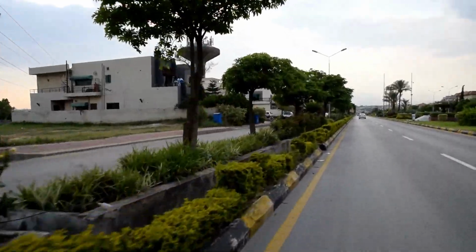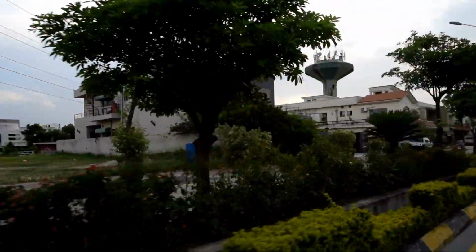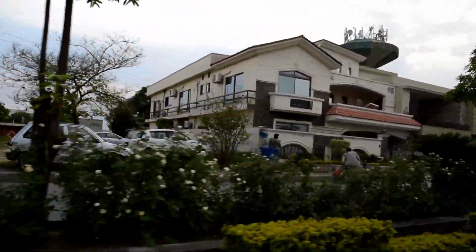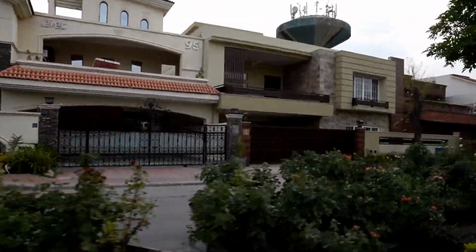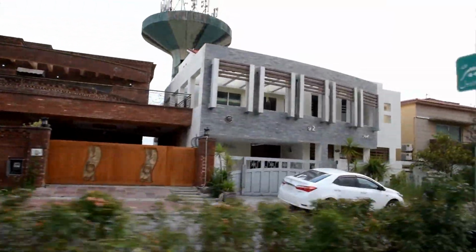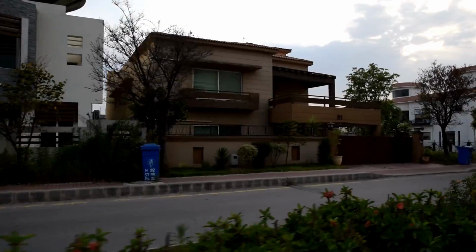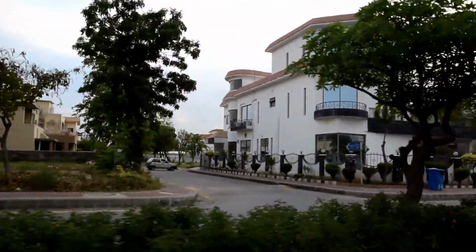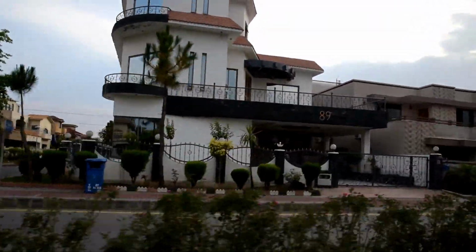As I keep on saying, look how clean everything is. The roads are clean, the streets are clean, the grass is cut, the plants are cut, the houses are clean, everything is tip top painted up. Nothing is dirty, there's no rubbish, there's no lack of water. This is another advantage of Bahria Town.